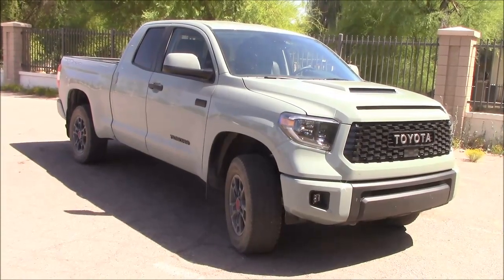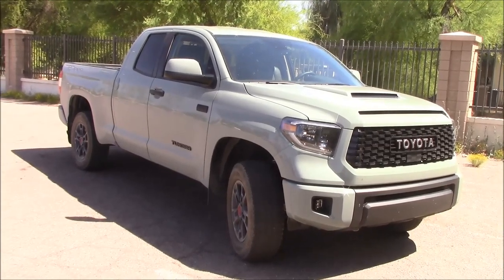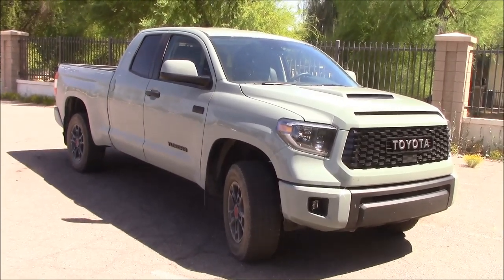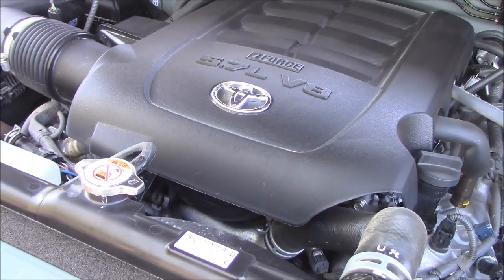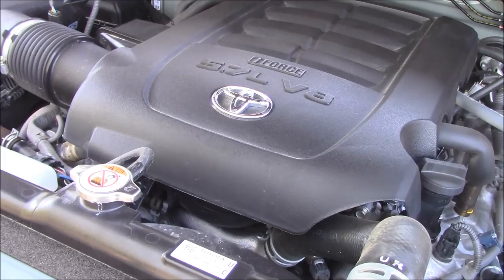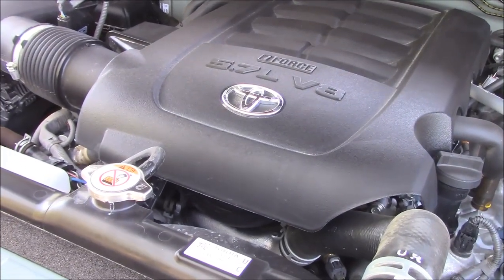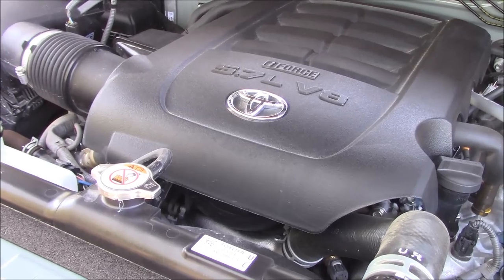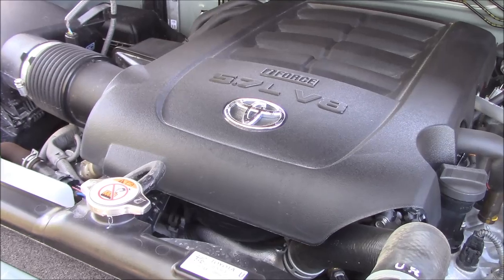This Tundra hasn't had much of an update in the past decade. Could use a few changes, nothing serious. So let's take a closer look. Under the hood we get the proven 5.7 liter V8. Very strong engine, runs forever. Is a bit of a gas guzzler though, with the 4x4 system and double cab. 13 in the city, 17 on the highway, and around 14 overall.